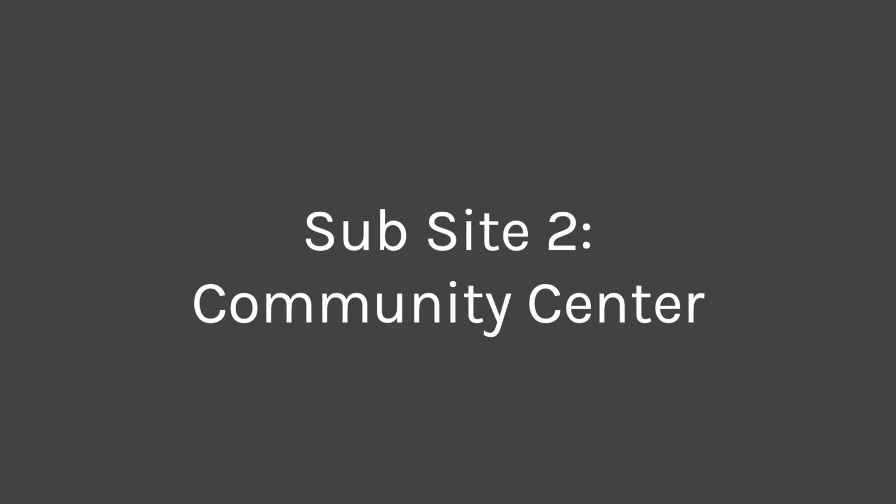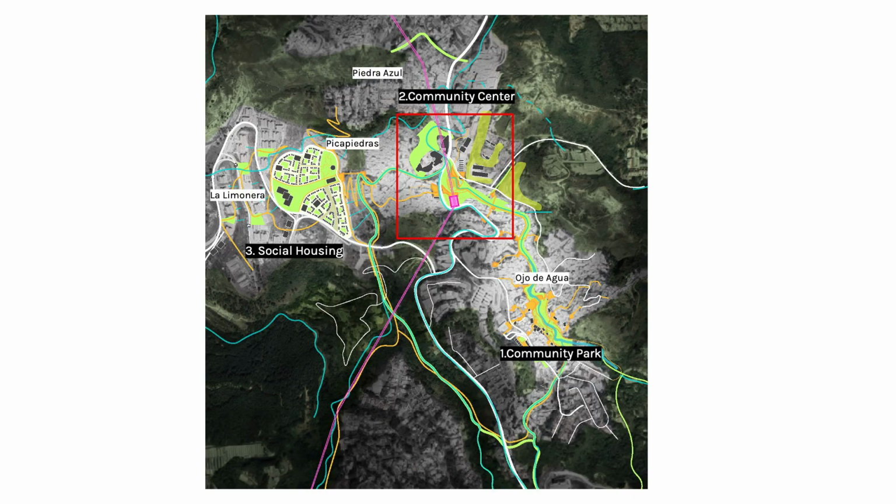Thank you. The next part is the subsite 2, community center. The location is extremely important as the subsite is positioned in the middle of this region, being next to the main vehicular road with heavy traffic, sandwiched by two barrios, Ojo de Agua and Pica Piedras. The site can potentially connect them.